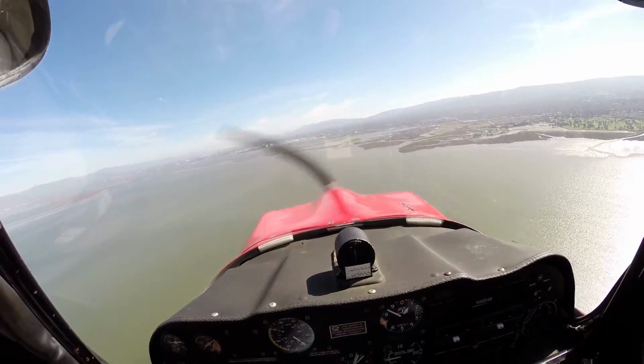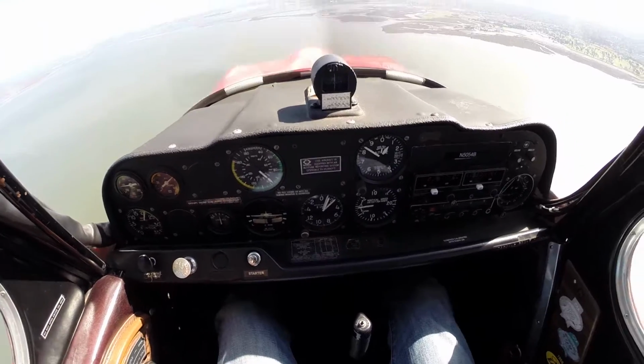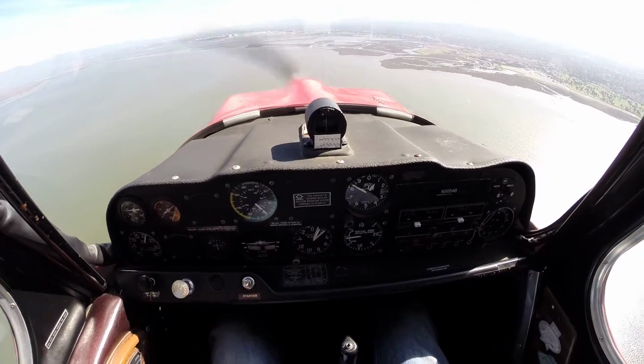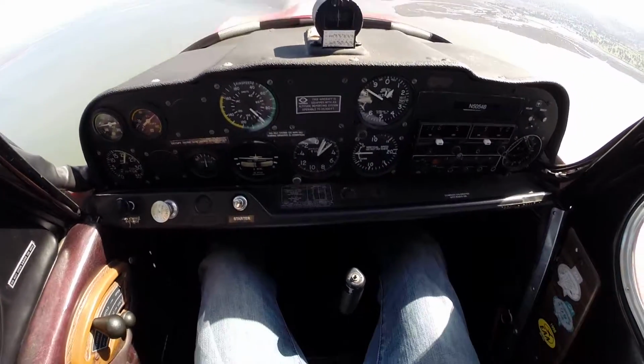The option for Charlie Romeo. Copy, 54 Bravo, number 2, follow helicopter, half-mile right base, runway 31, cleared for the option. Number 2 cleared for the option, 54 Bravo, runway 31.